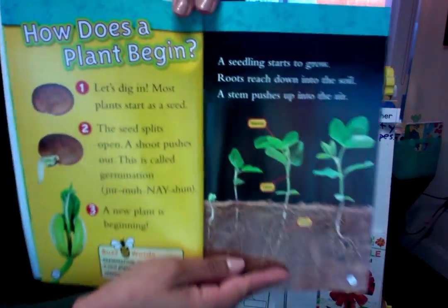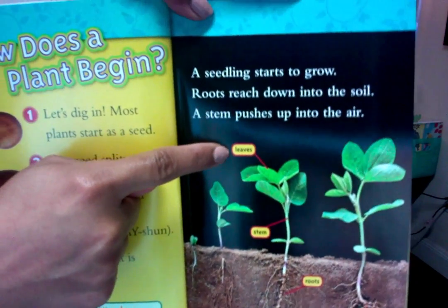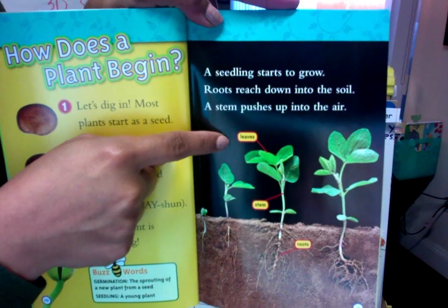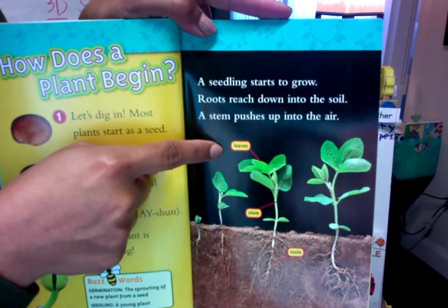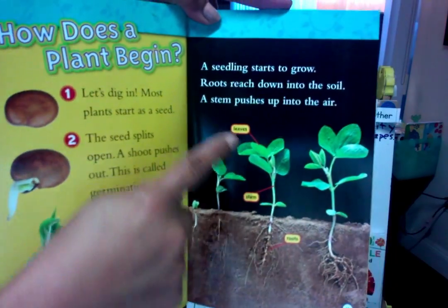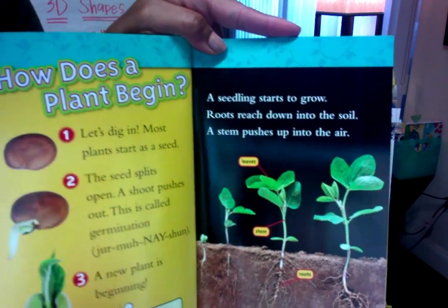Well, let's look here. Okay, do you see the flower, or the little sprout? What are those red and yellow boxes? Right here? What are those? Leaf. Good. And the reason why an informational book like this one has a little yellow circle that says leaves is because it wants you to know that that is what it is called, okay?